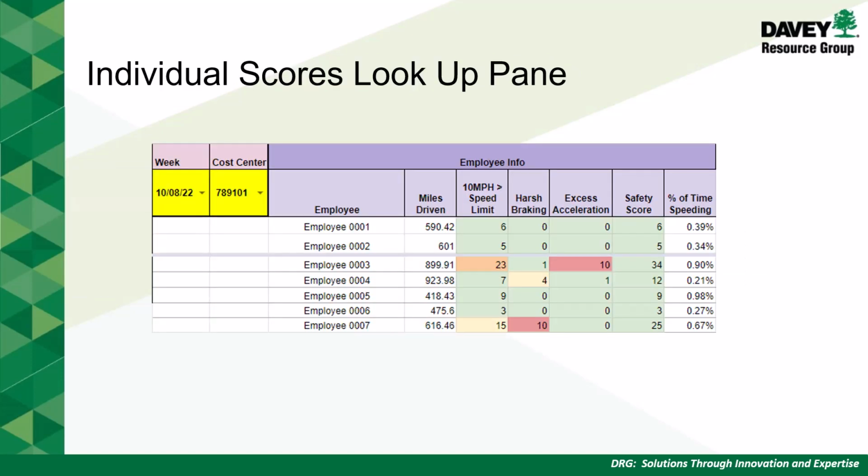As you scroll across the spreadsheet to the right, you have the ability to drill down by cost center and week to show what makes up the employee's safety score, and it also provides miles driven and percent time speeding.